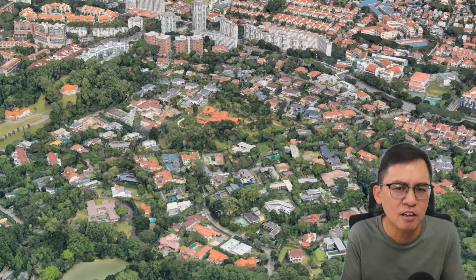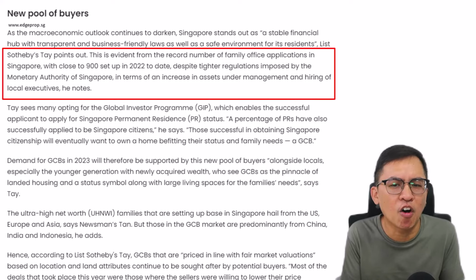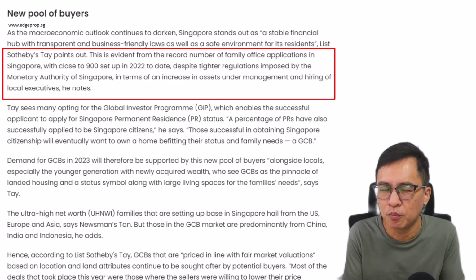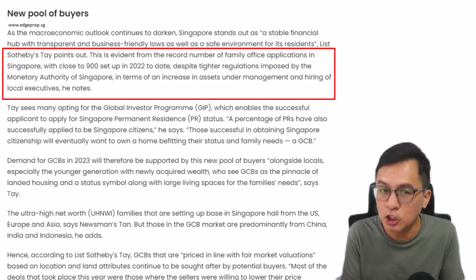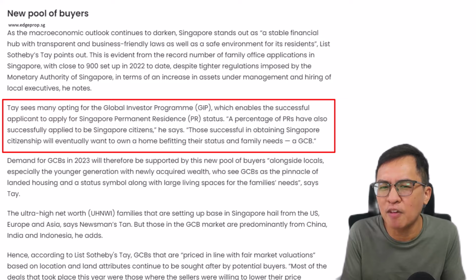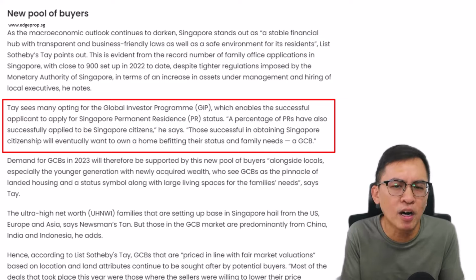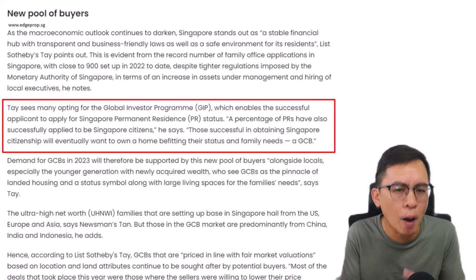This is an ongoing occurrence, as we can see construction happening almost everywhere, not only in GCB areas, but in most landed enclaves. Based on the HBOC article, it also mentioned a record number of family office applications in Singapore, with close to 900 set up in 2022 to date, despite tighter regulation imposed by the MAS. This is further amplified by many opting for the Global Investor Program, or GIP for short, which enables the successful applicant to apply for Singapore permanent residence status.